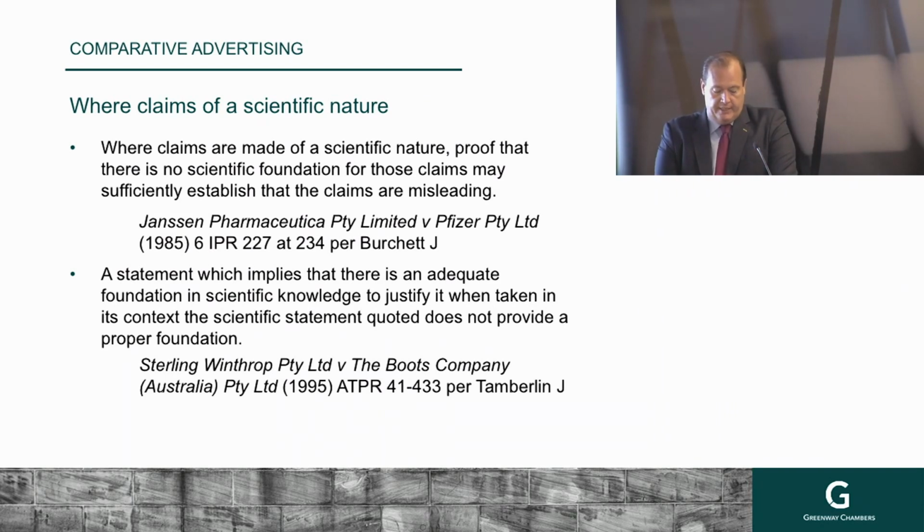Where claims are made of a scientific nature, it has been long held that there has to be an adequate foundation for these claims in scientific knowledge. In Janssen Pharmaceuticals and Pfizer, Justice Burchett held, "Of course, it is correct that the onus is on the applicant to prove that there is no adequate foundation. But it seems to me that proof that there is no scientific foundation for a statement in the realm of science may be sufficient proof that the statement is misleading. This will be so where, in its context, the statement must be, or is likely to be, taken as implying that there is an adequate foundation in scientific knowledge to enable it to be made."